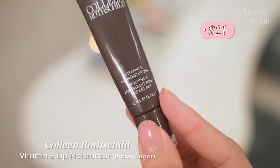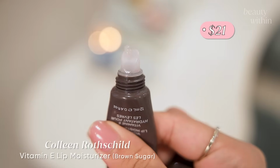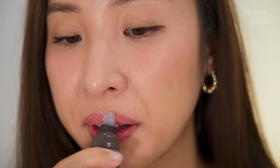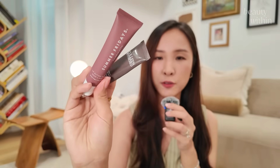And I actually picked up the brown sugar in that one because I'm obsessed with brown sugar lip products and lip fragrances after I discovered Colleen Rothschild. This is my holy grail lip balm. I'm not going to go into it here, but this one is $21 in brown sugar and I'm obsessed. This one has no color. It's just invisible and it's glossy. It's soft. It leaves my lips hydrated. So that's also an option, slightly more affordable.